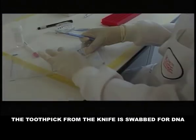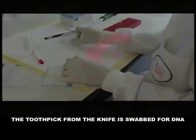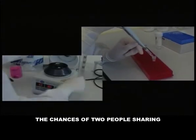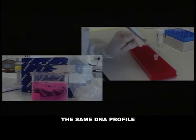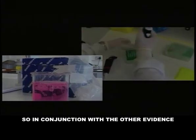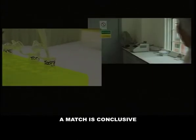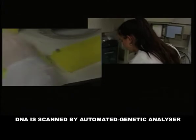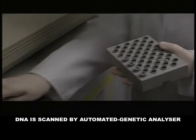The toothpick from the knife used in the attack is swabbed for DNA, which can then be prepared for analysis. The chances of two people sharing the same DNA profile are 1 in 70 million. So in conjunction with the other evidence, a match is conclusive. For greater accuracy, the DNA is scanned by an automated genetic analyzer.